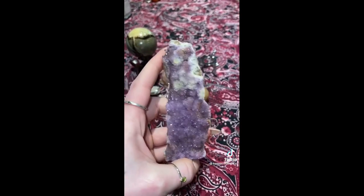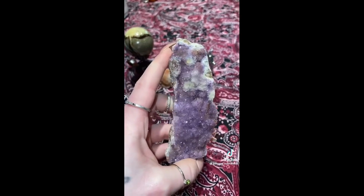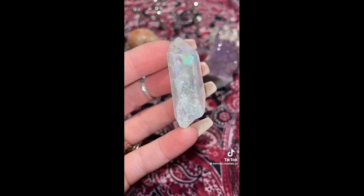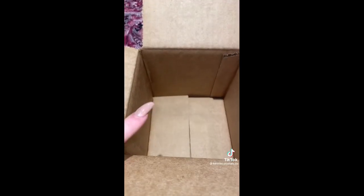She did get express processing, TikTok packaging, and she left a very generous tip, so I'm going to give her this Thunder Bay Amethyst, as well as this Aura Quartz Point. We are going backwards, so this is Carly's order.